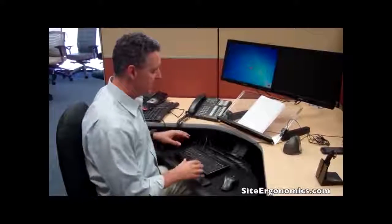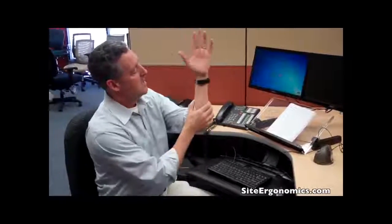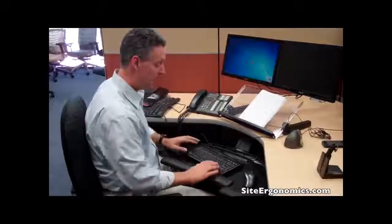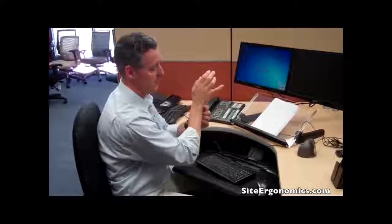Now the other thing to think about too is deviation of your wrist. So here's your wrist. It will go ulnarly or radially, and that just means it goes side to side. So this bone here is your ulna, this one is your radius. And what we usually see is people trying to use keyboards that are too narrow. So I'm kind of a wider guy. If I'm trying to use this keyboard, I tend to twist my wrist into that position. And what that does is it tightens up these muscles on the outside of your wrist, but also can put stress on the muscles and tendons that run through your thumb here.